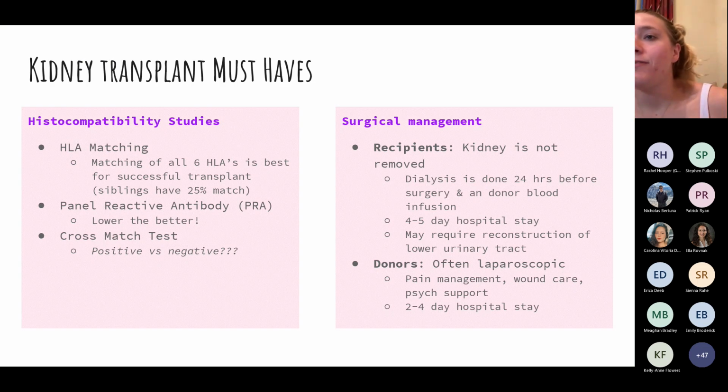And finally, just a little bit of a word about kidney transplant must-haves. So, in order to kind of go into battle with all of our arrows in a quiver, we want to have ourselves set up for success. So, ideally, we want to have all of our HLAs match. We also want a reduced PRA. This is essentially something that shows, are my antibodies attacking or might attack this. And then we never, ever, ever want a positive cross-match test. We always want a negative cross-match test. If it's positive, it means that there is an immune reaction.